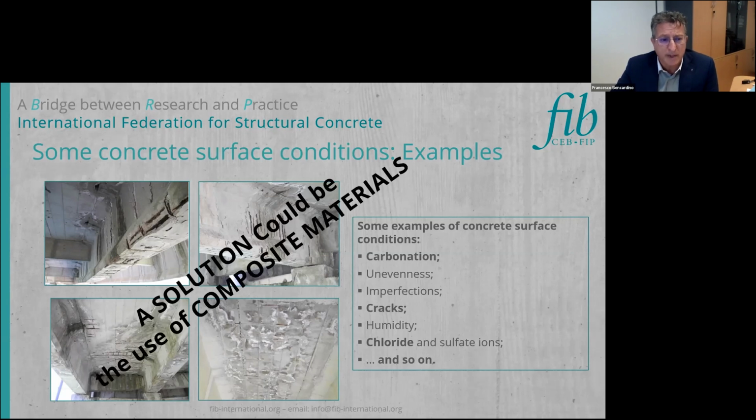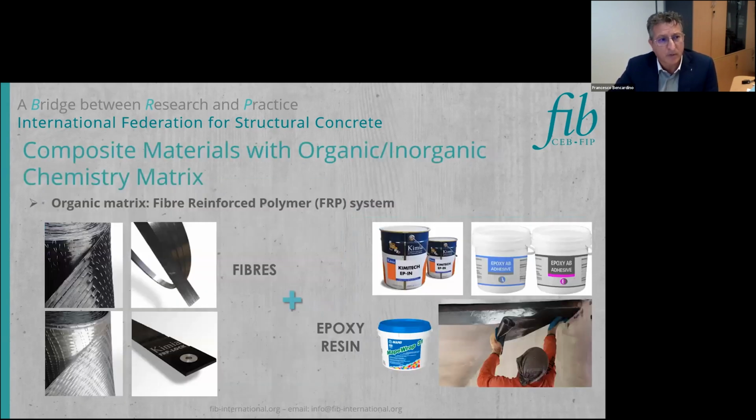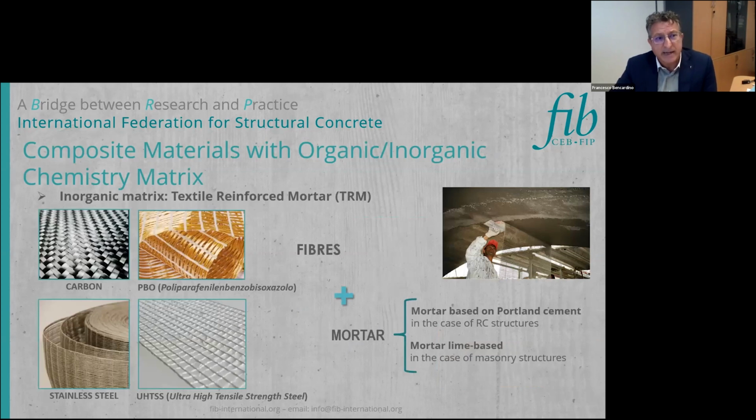A solution could be the use of composite materials. Composite materials with organic or inorganic matrix. In the case of organic matrix, we have the fiber reinforced polymer FRP system, fibers with epoxy resin. In the case of inorganic matrix, we have the textile reinforced mortar or textile reinforced system in general, fibers with mortar, mortar based on Portland cement in the case of RC structures, mortar lime-based in the case of masonry structures.